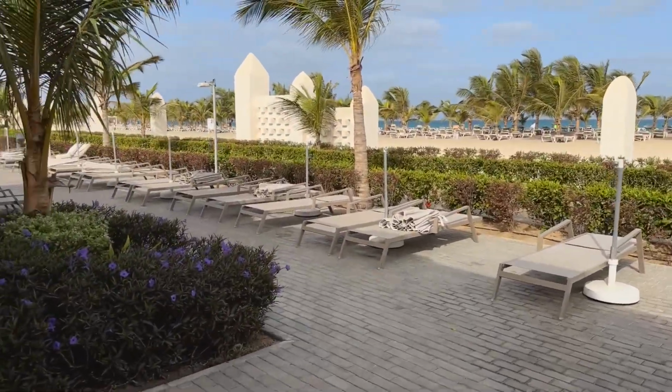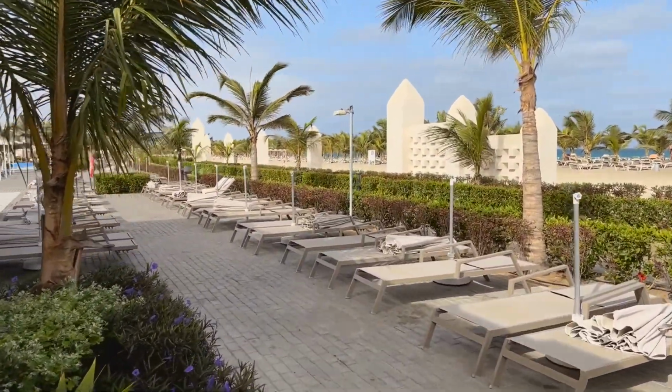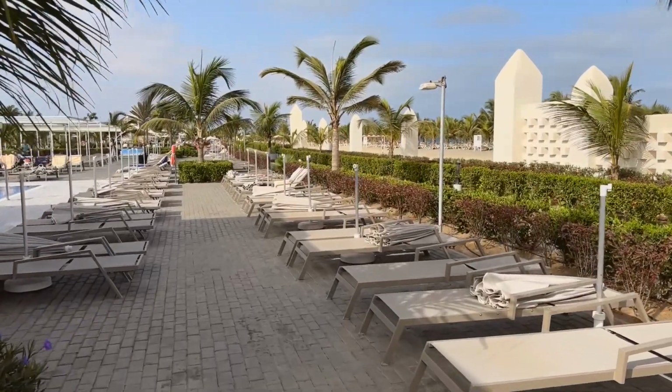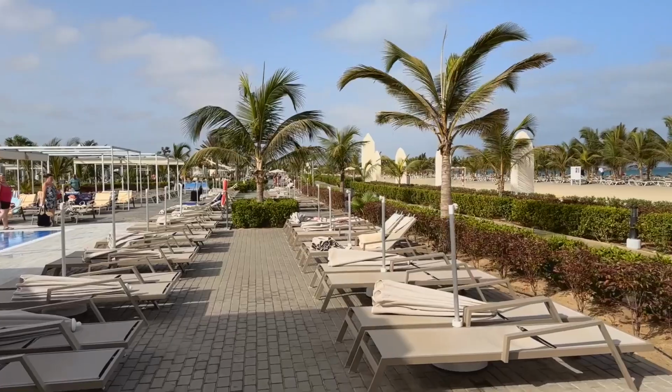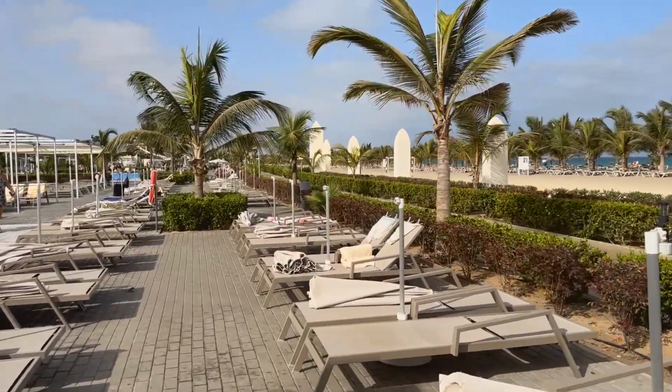And that's the same on the other side. So those 2 pools are duplicated exactly the same on the other side. Just because it's such a large resort, I think it's over 900 rooms in this resort. It was last refurbed in 2022.